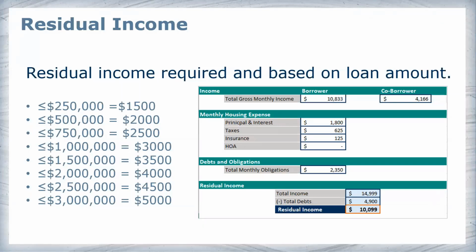You will need to complete the income sections, the monthly housing expense, and the total obligations. The great thing about the worksheet is you plug it in there, the formula is already in, and the residual income will automatically be calculated. So you don't have to remember all of this, but you do have to use that income worksheet.